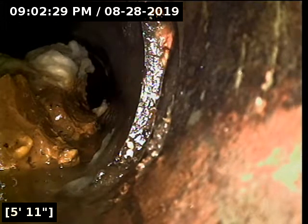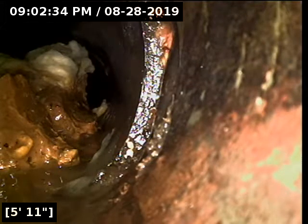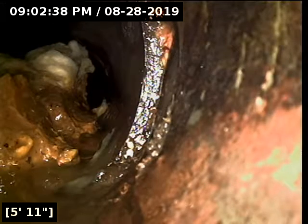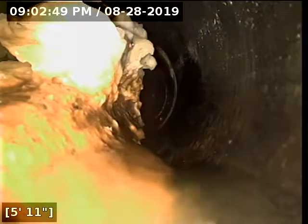We now have tub water running in this hall bath. So we should see water coming here shortly. Here's the water starting to flow through the system. You can see there's still a bunch of debris caked up in the system there. Move our camera back and forth to try to clear that out. See, it's all kind of still stuck in there.